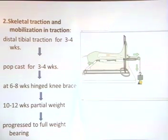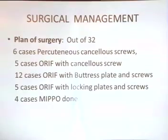Another method, distal tibial skeletal traction, was used in 2 patients only. It was maintained for 3 to 4 weeks, then a plaster cast was applied at 3 to 4 weeks for 8 weeks, and again at 6 to 8 weeks a hinged knee brace was applied. At 10 to 12 weeks partial weight bearing was started and gradually progressed to full weight bearing.